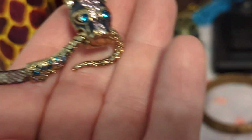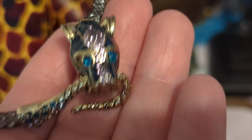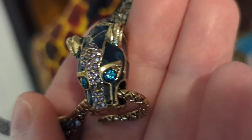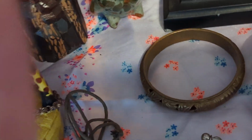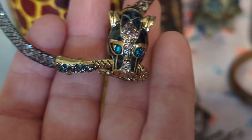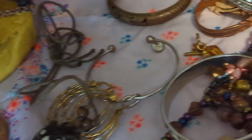Love. This may be the coolest piece of the day. I'm not sure. This panther necklace is so cool. So that's how you latch it, number one. Look at all the enameling. And then the chain is like a wire chain with rhinestones inside. I'm going to have to research this and find out who makes it. It is very nice, and I absolutely love it.